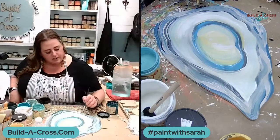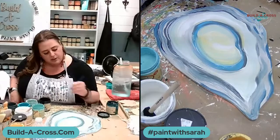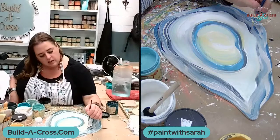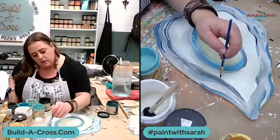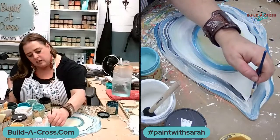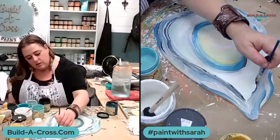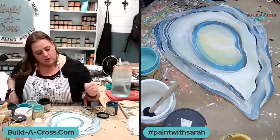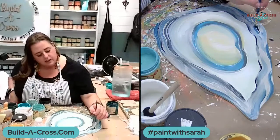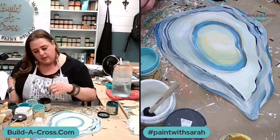I love it. You love it? I'm going to add a little bit of gold and pearlescent to it at the very end. I do love it. This is a shape that Tara designed just as a starting place to make an oyster. I think that adding that black gives you a lot of definition for where the shell starts and stops. Yeah, I really like that.